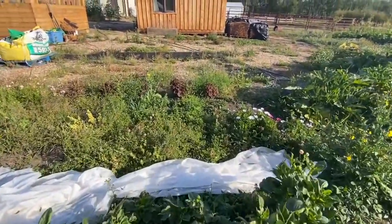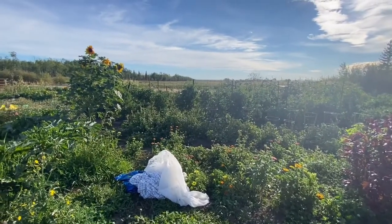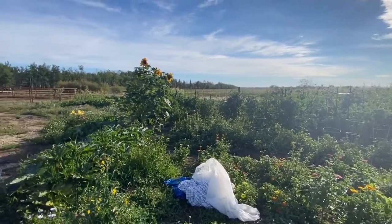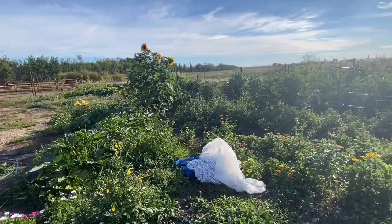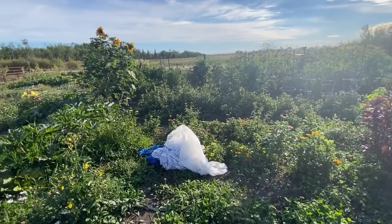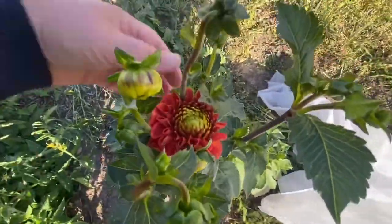In fact, I'm going to be overhauling everything out here, because I learned what is working for me and what isn't, and just being more prepared and more educated when it comes to growing in cold weather on such a volume. The dahlias are so pretty.